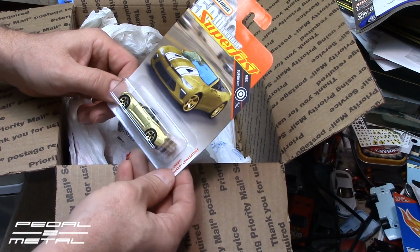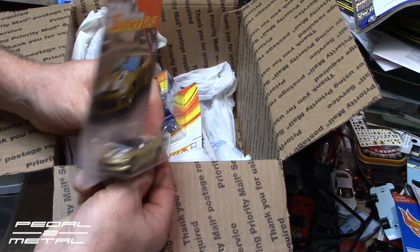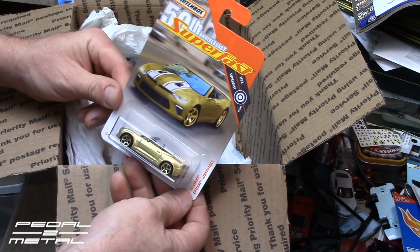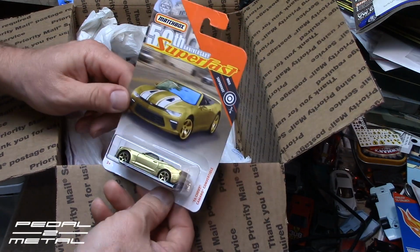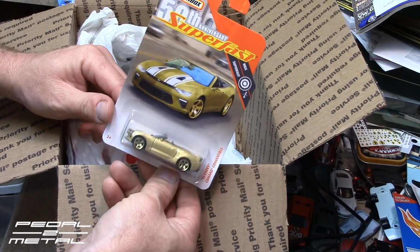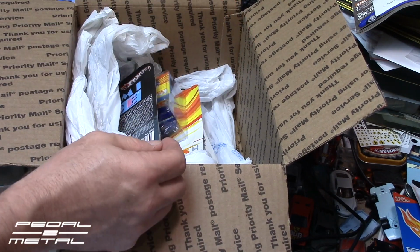Moving on. Oh, this is cool. The 50th anniversary Superfast 2016 Chevy Camaro convertible. That thing's really cool. Gold with the gold wheels. I think they did a good job on that. That's another one, and these are kind of tough to find. They'll mix them in with the regular Matchboxes, so you got to really pay attention. For whatever reason, I still don't think the Matchboxes get the kind of attention that the Hot Wheels do, but I think they have a lot of nice stuff.